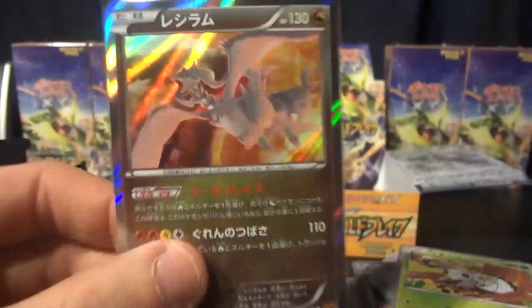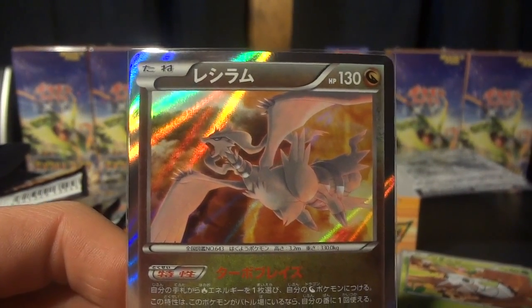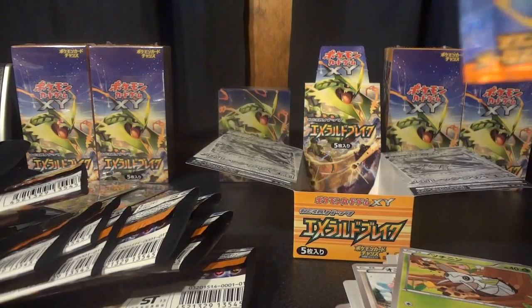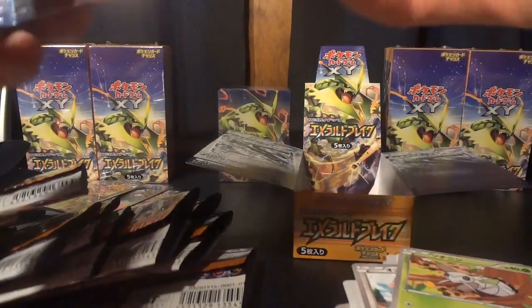Zekrom, I believe, is going to be in the Roaring Skies set, but you actually have to wait to see it in the half deck. Not the half deck, it's a full deck, right? I think it's a full deck. The Rayquaza EX full deck that I'll be posting soon enough. But it's a really nice companion card, I gotta say. They did a great job with those.